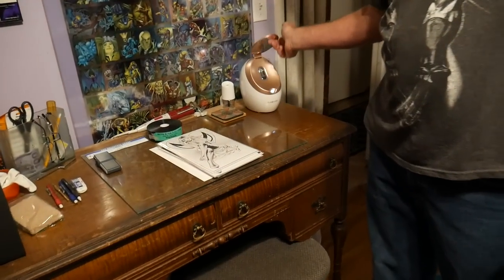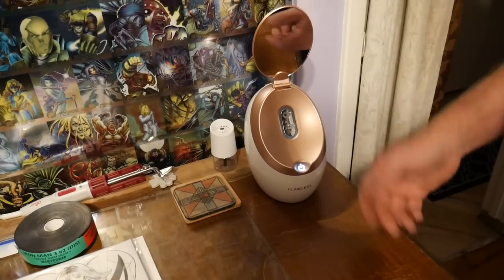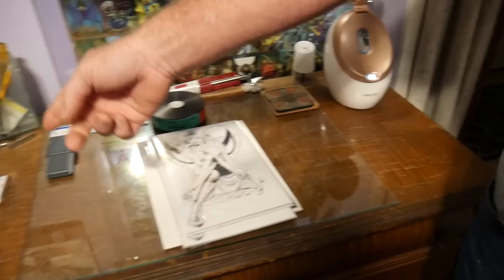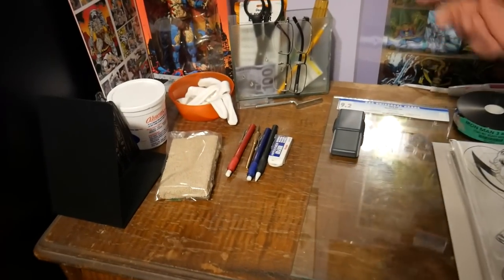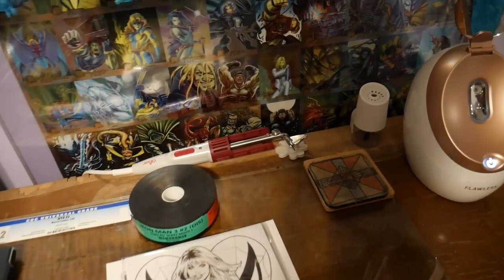The stupid clamshells always open up in the end. This, my facial steamer, which I use for moistening the comics, put them on there, put a little moisture in them. These, all my absorbing erasers, everything I have, my tacking iron for getting out spine splits. Oh wow, this is a nice setup.